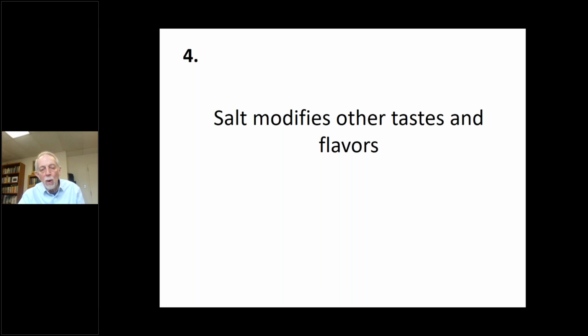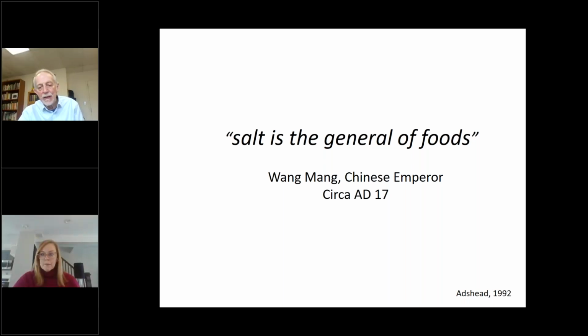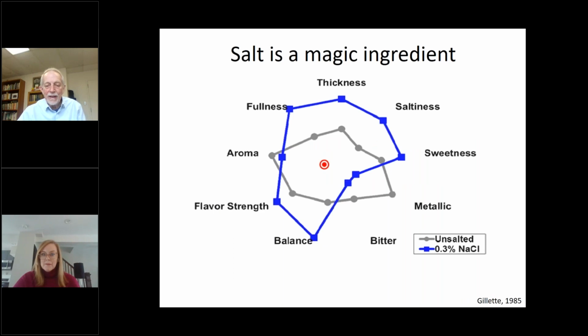Probably, though, the most potent effect of salt in terms of its power to drive intake is its ability to modify other tastes and flavors. So I love this quote: "Salt is the general of foods," and anybody that looks at recipes knows just the potency of salt in virtually every recipe. This is again an old study by Marianne Gillette at McCormick, but it is, I think, the most beautiful salt study ever done.